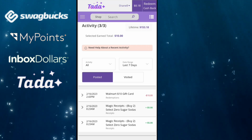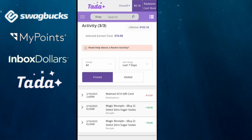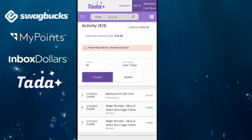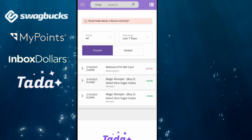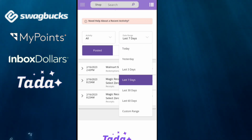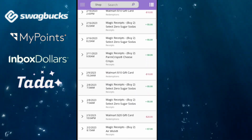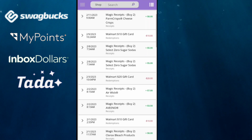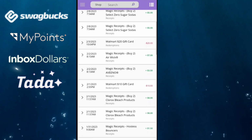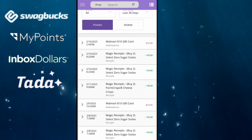All right, if you don't do that, or let's say you submit your receipt, it goes into review and it comes back and it's not approved. All right, so it would be here in your activity. I'm gonna put this out by a month. All right, so these are all of my activity transactions through Tada. All right, so for that, this is your ledger.